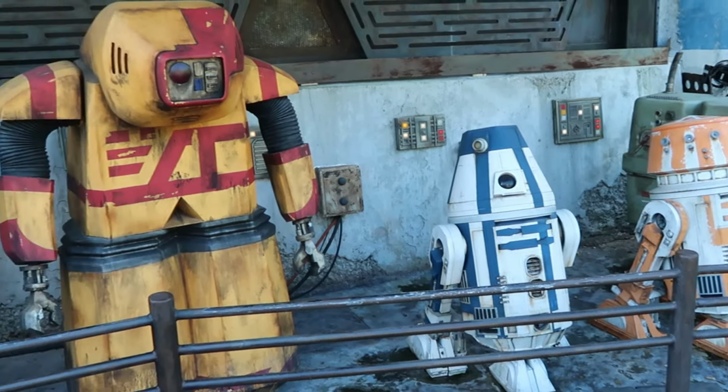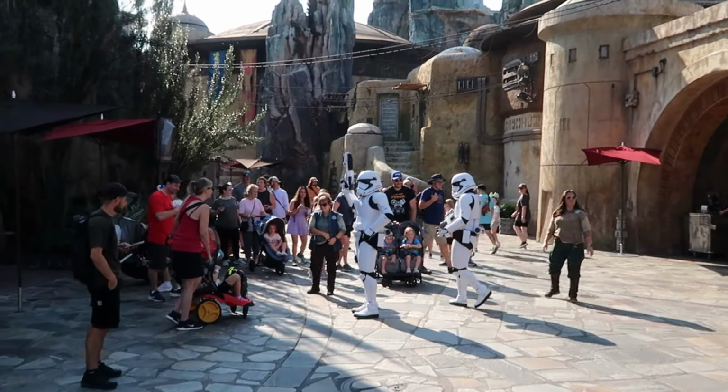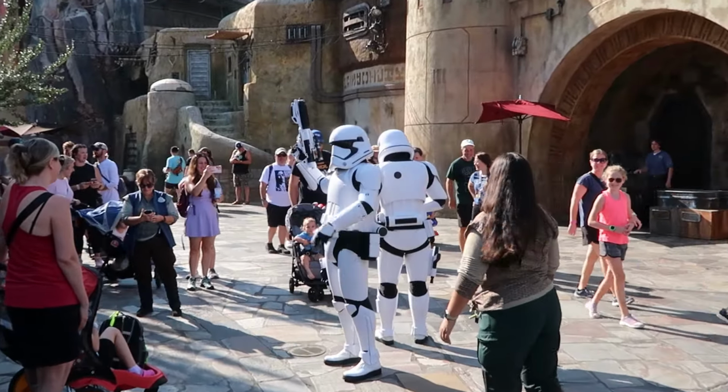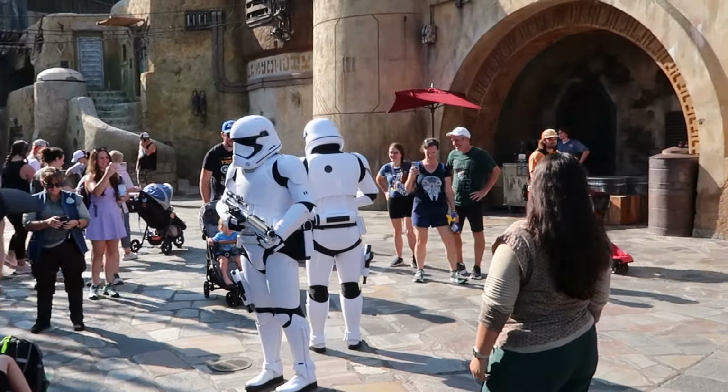That is so cool. Oh boy, okay, so even some stormtroopers are out and about here at Star Wars Galaxy's Edge. Excellent. Keep them in line. This outpost has enough troublemakers.